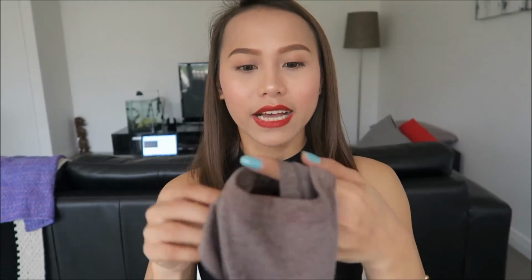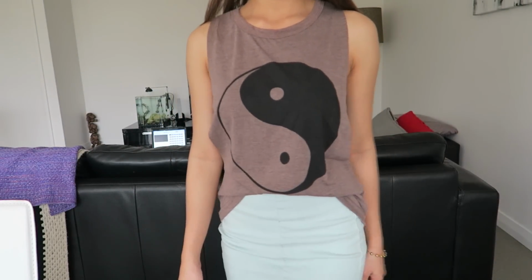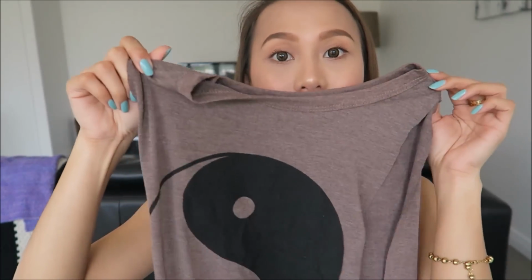Next one is a top. This one fits me, yay, because it's a top, it's not a maxi dress. It's the yin yang design, and it's just very simple, a muscle tee. So meron siyang super laking armhole right there. I can see myself wearing this with like a really nice cute bralette, you know, sa summer. Kailan pa kaya yun? And I really like this color. Like, look at that color though.